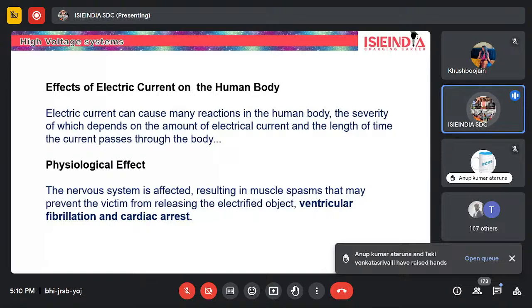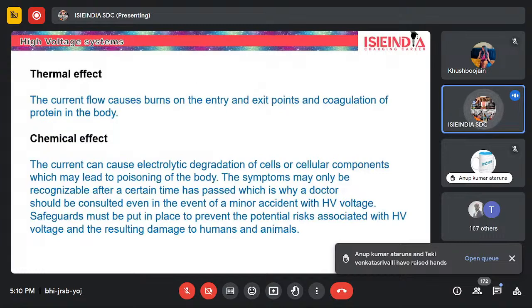Another thing is the burning chance, the thermal effect. Current flow is quick, and body tissues may burn due to the high current flow through the human body. There is also a chemical effect due to electrocution. When the current is passing through the body, some cells may degrade due to electrolysis, which will affect our cells. In a later stage, there may be some discoloration or itching, which may happen after two to three days. So these are the effects of high electric voltage on the human body.